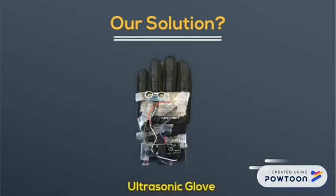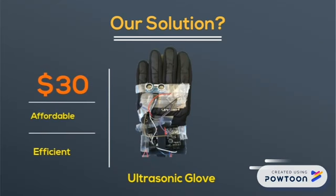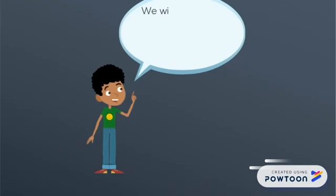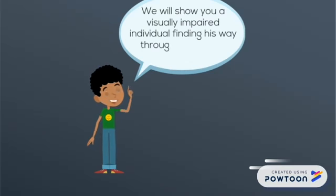What's our solution? Our solution is a $30 ultrasonic glove that is affordable, efficient, precise, fast, that completes all the needs of the visually impaired individual. Don't believe us? We will show you a visually impaired individual finding his way through a cluttered environment.